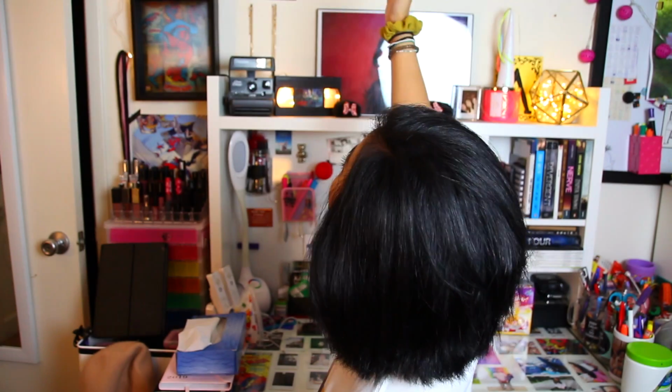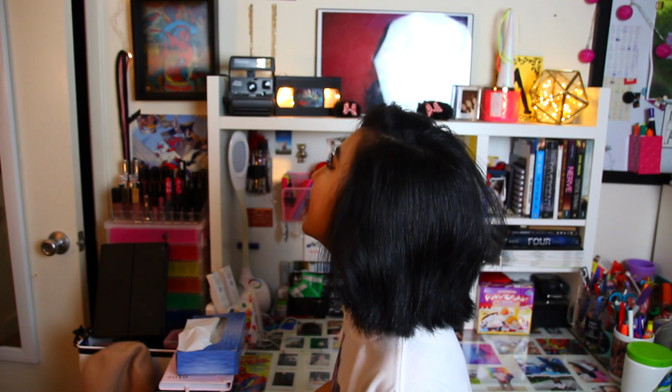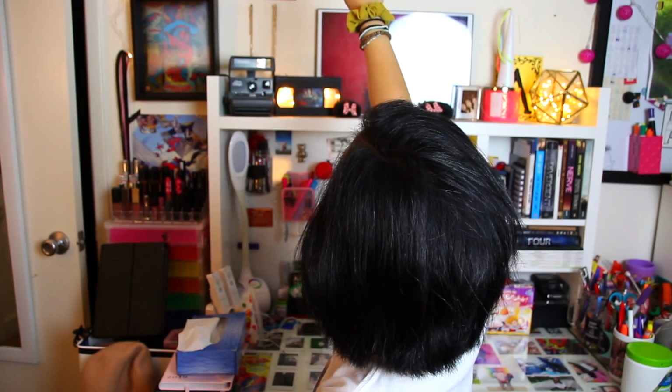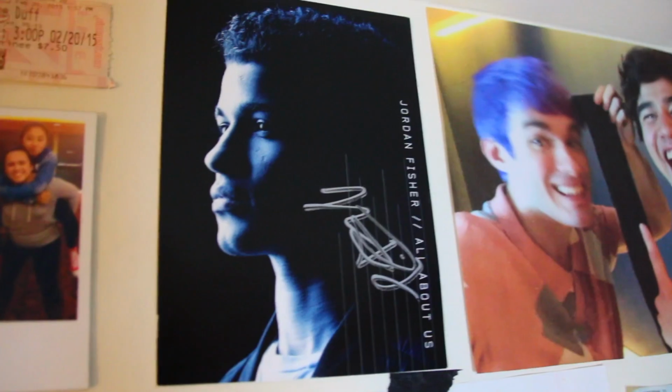Then up here, I have this picture over here of the buildings my friend Becky, Rebecca, took, and I'm obsessed with it, and for my graduation present, she gave it to me, and I'm so happy about it. It's the coolest. One of the few pictures in here that I haven't taken. But next to it's this picture I took of my friend Teresa at the moment. And then two photo strips, more Polaroids, a signed picture from Jordan Fisher, the picture of Austin Knight and Callum Hood holding black toilet paper because I think it's hilarious and I needed it in my room, obviously.